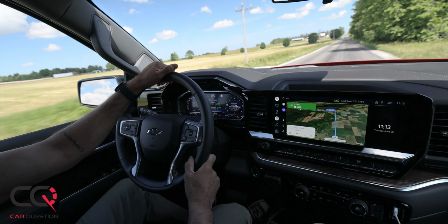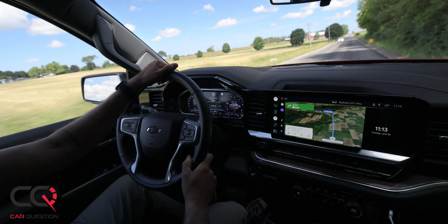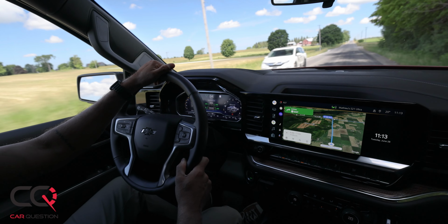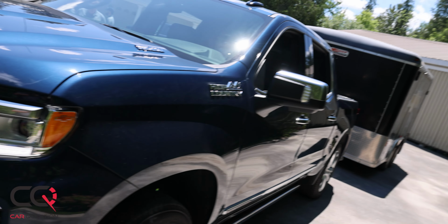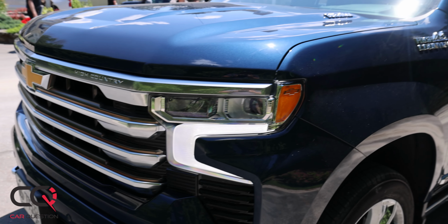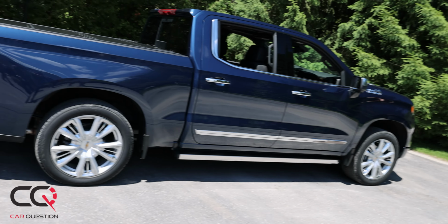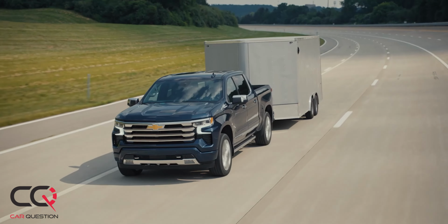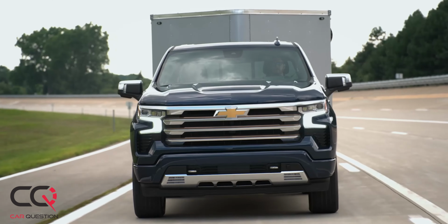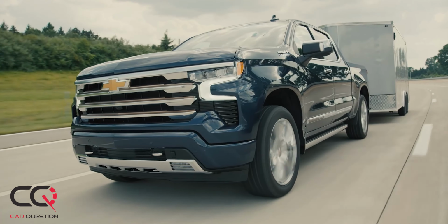This is major power, 420 horsepower, 460 pound-feet of torque. You've got the 5.3, you've got the diesel engine, 13,000 for maximum towing. That's right. You've got a 4-cylinder with 430 pound-feet of torque. They simply gave it more power. It's made to an 8-speed though, rather than the 10-speed that we have inside. But when you talk about engine choice, there is plenty when it comes to the Silverado.